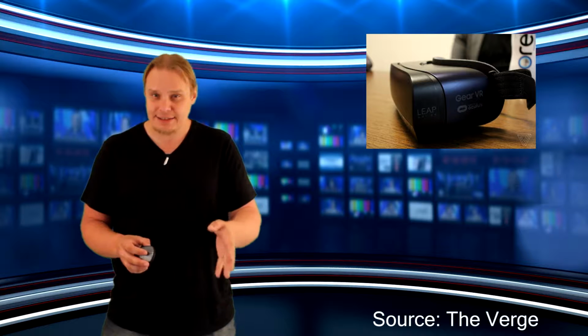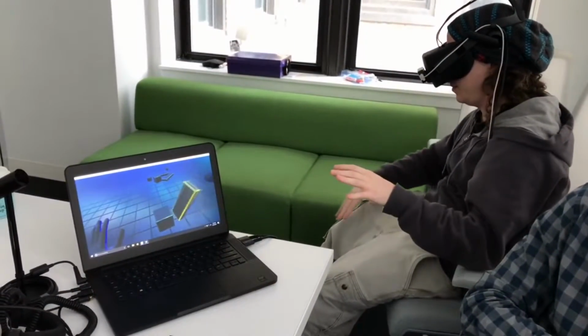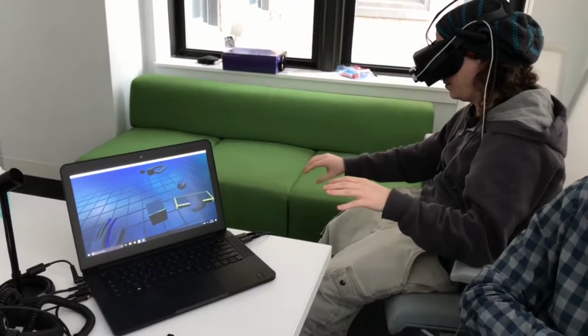Hand tracking company Leapmotion is announcing a new platform that will bring its tech to mobile phone-based virtual reality headsets like the Samsung Gear VR. The Leapmotion mobile platform uses two miniature cameras embedded in a faceplate to detect finger motion that's integrated into lower-powered VR experiences. It's supposed to be showing up in commercial headsets next year, although we don't know which ones.